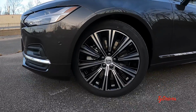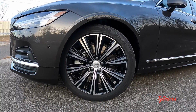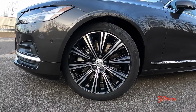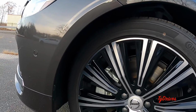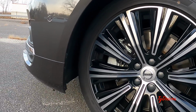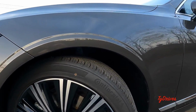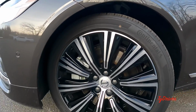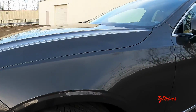And another contributing factor to the very nice looks of this car are the wheels. So on the Inscription, this is what you get. And they are sort of a machine finish bicolor wheel setup, and they measure up at 19 inches. So a little bit of a smaller wheel, but that improves the ride quality. And these wheels are wrapped around 255/40 tires.